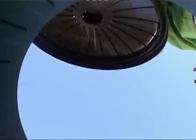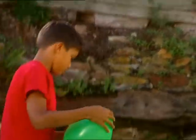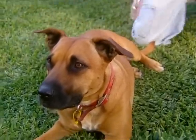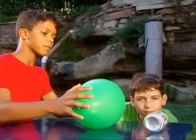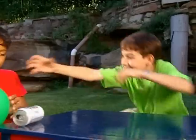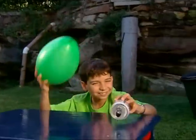Hey, don't throw that drink can away. Watch this, I'll make it roll without even touching it. To power it up, you'll need a balloon and... give it a good rub on yourself or anyone else's hair. Now, hold the balloon a little bit in front of the can. The can will start to roll all by itself. Hey, let me try. It's called static electricity.